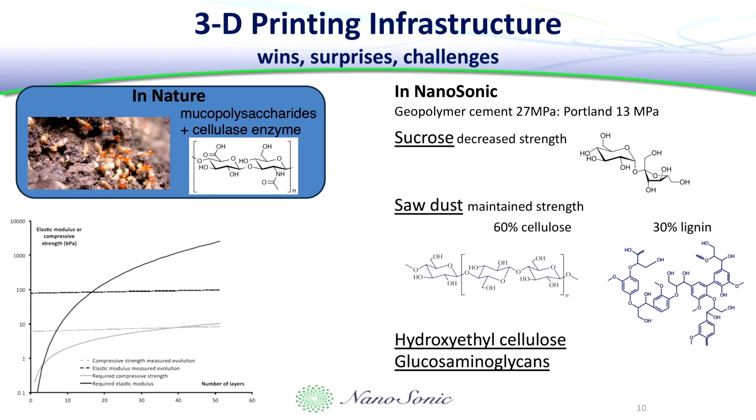So that's where, if we take a look at what the termite is doing chemically, all right, this is a mucopolysaccharide, and that's in their spit with an enzyme. So they move their rocks around, they move their sand around, they build their walls, and as they deposit it, they're putting the cement with it, the thing that's sticking it all together. And then that cellulase enzyme is going to break it down, and it's going to hold the pieces in place.